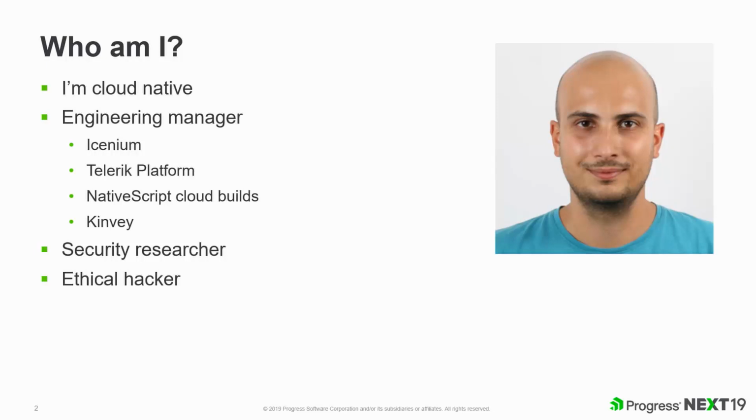I've been part of Progress for the last 8 years, and during that time it was quite a journey. I've been part of the founding team for our product, which was named Icenium. That was our mobile application development IDE in the cloud. Then that product got expanded into Telerik Platform, which was a full-fledged platform for developing mobile applications, which included mobile backend as a service, analytics solutions, and mobile testing. After that, I worked on the NativeScript project, and I was responsible for the NativeScript cloud builds.